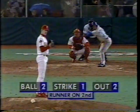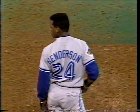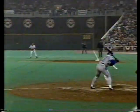7-7 the score. 5th inning. 2 outs. Al Leiter, the runner at second. 2 balls and a strike on Henderson. Past the mound. Duncan shovels out at first. All in one motion. Duncan picked it up with the glove and flipped it to Kruk. And they just did get Ricky Henderson to end the inning.